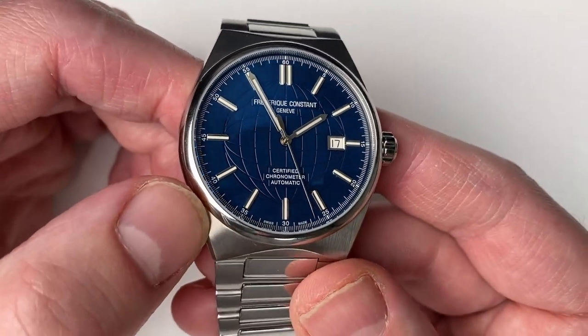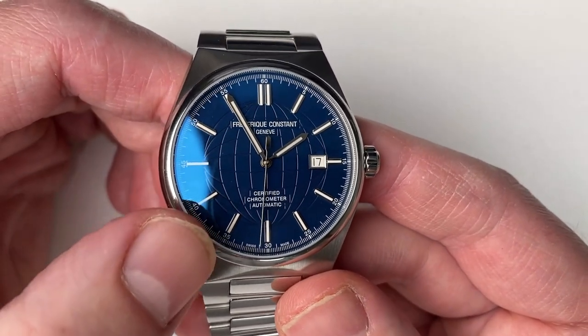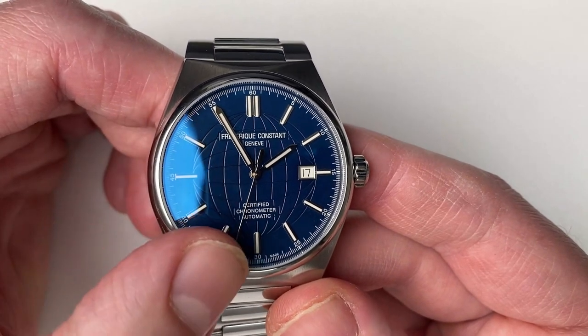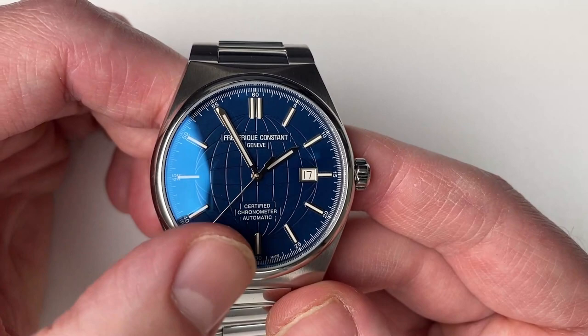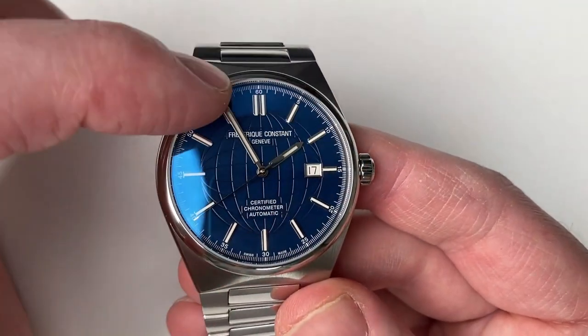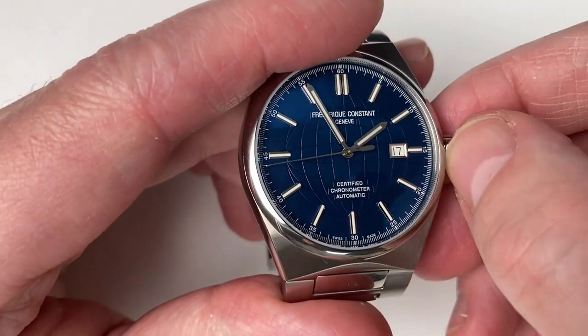If we have a look at the dial, it is a 41 mil dial. It has this globe in the center, which I'm not a great fan of actually. I'd rather they got rid of this kind of globe in the center. I just would like it a little bit more traditional, to be honest.